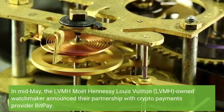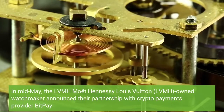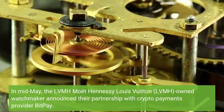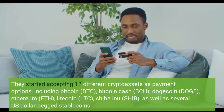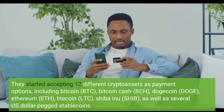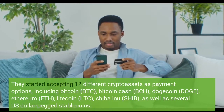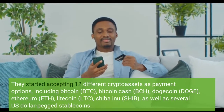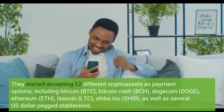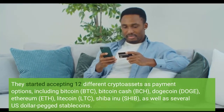In mid-May, the LVMH (Moët Hennessy Louis Vuitton)-owned watchmaker announced their partnership with crypto payments provider BitPay. They started accepting 12 different crypto assets as payment options, including Bitcoin, BTC, Bitcoin Cash, BCH, Dogecoin, DOGE, Ethereum, ETH, Litecoin, LTC, Shiba Inu, SHIB, as well as several US dollar pegged stablecoins.